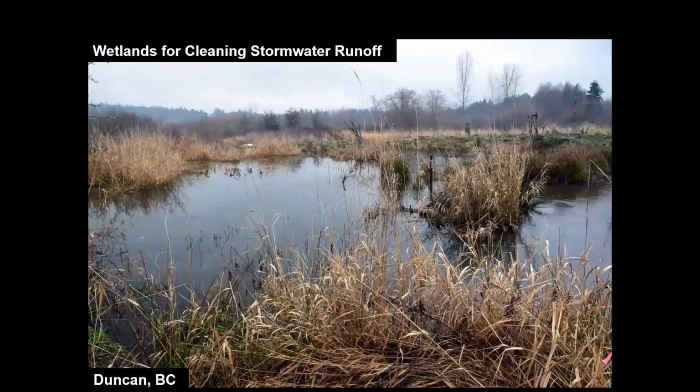Now, wetlands are being used to clean stormwater in many communities across North America. The BC Wildlife Federation has worked with the Nature Conservancy of Canada to build a series of these stormwater wetlands near Duncan on Vancouver Island. And these are removing sediment before it can enter Quamichan Lake.